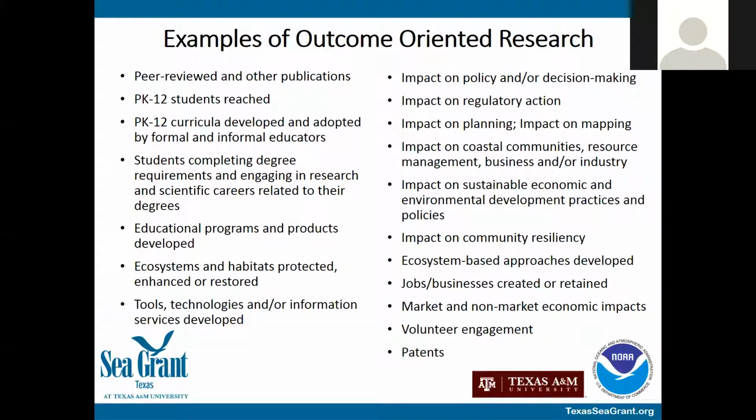Obviously, things that occur after a research project, a lot of these are obvious, like the publications, but we want to reach students. We want to develop curricula, inform educators, and have curricula be developed and adopted by those educators. You'll have students working on your research project. A lot of these items that are listed here, whether it's educational, habitats being protected, tools, technologies, all of these things become the end result and can be reached out to for an extension or educational impact.